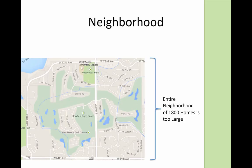So let's start with a neighborhood. What I recommend you do now is maybe pause the video, search a neighborhood that you're interested in, and look for those demographics that we described earlier, a 10% home sold rate in an area.